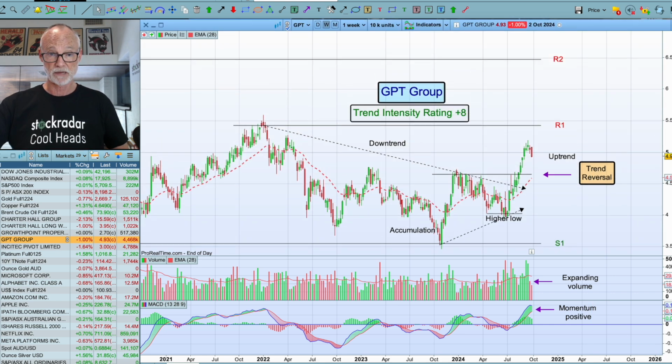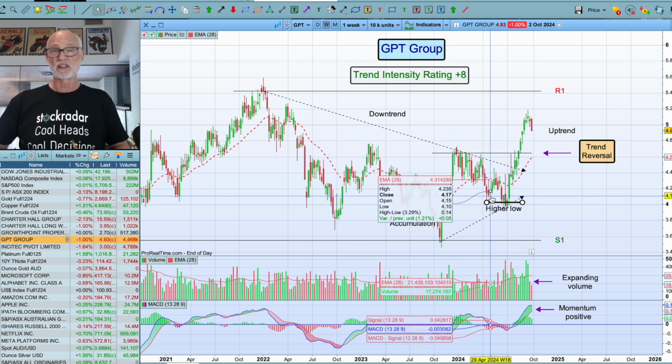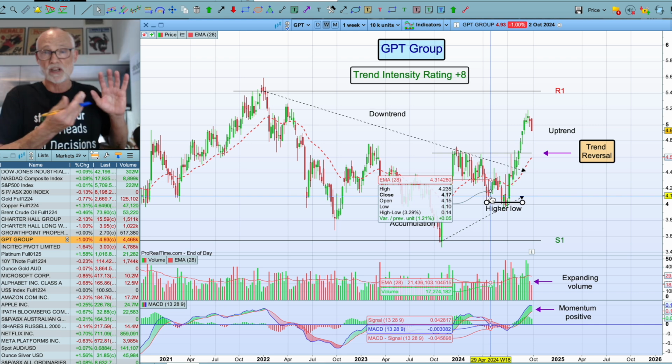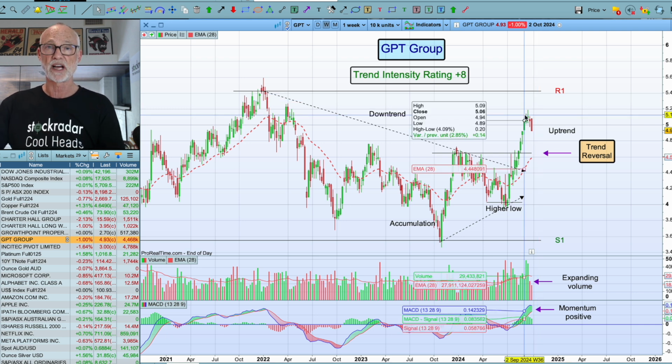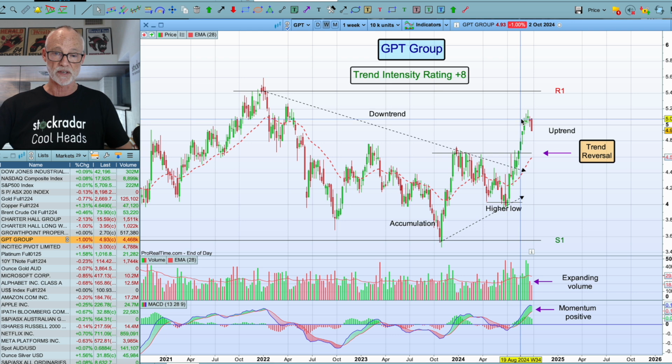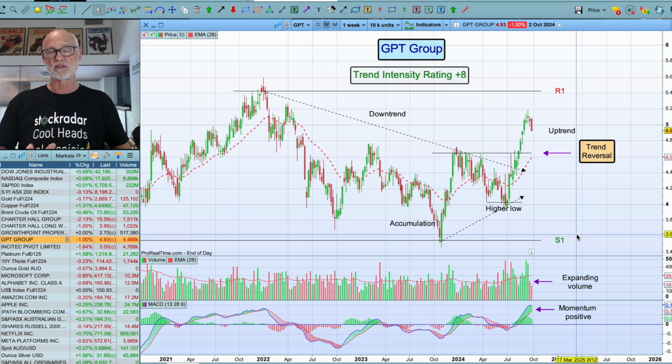Let me just work their name there so you can see what we're talking about. GPT group. So it's got a beautiful trend reversal here that we like to see. So these are really just how they work. That slow shift from sellers to buyers that occurs, and then all of a sudden the buyers start to dominate and the price pushes higher. So that's really what they are and why they work, because the interaction between buyers and sellers is what drives it. Okay, so that's the property stocks.